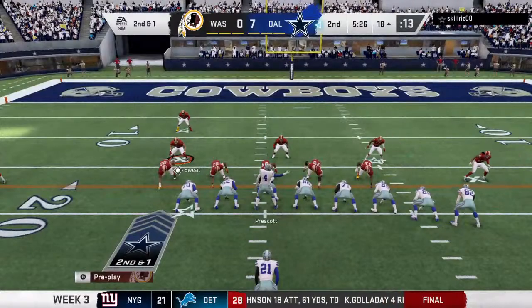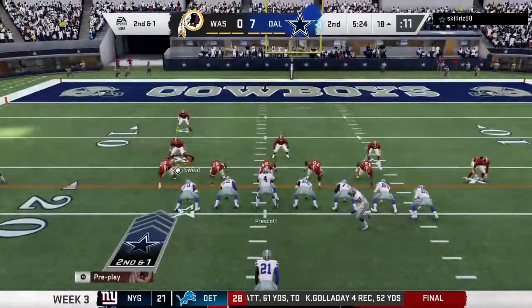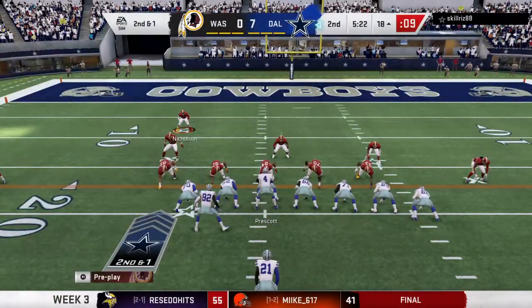56 the mic. Set the tone, defense. Let's go.